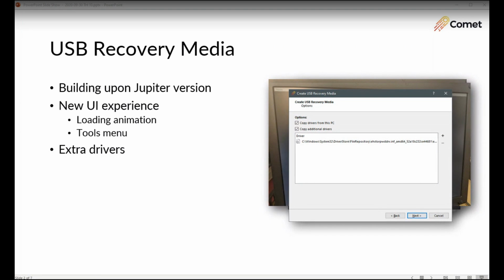So if you're generating recovery media and it doesn't work on your PC for whatever reason, it may just be that you need some extra drivers. All you have to do is click the plus button here on the right, and it immediately opens the file browse window to your Windows driver store folder. You can see all the installed drivers. They're all in the right format. Copy out the right ones for your missing hardware.